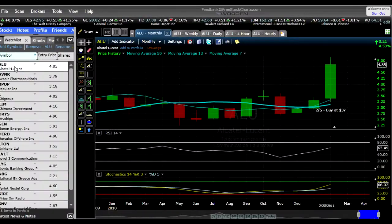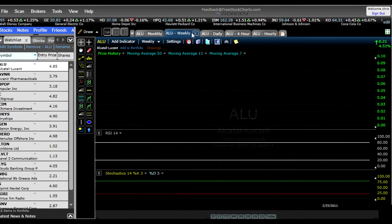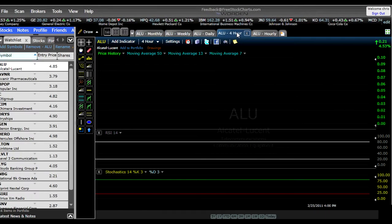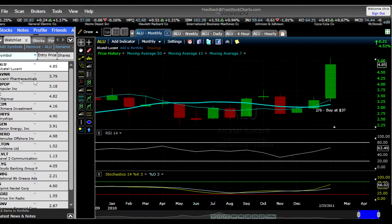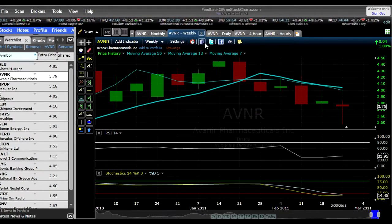Okay, now it is time for the Bull and the Bear. Okay, so let's go through these. Alcatel-Lucent, looking to be really on a tear up, and I don't like that I'd have to chase it, so I'm going to stay off that for now. Wait for that pullback.